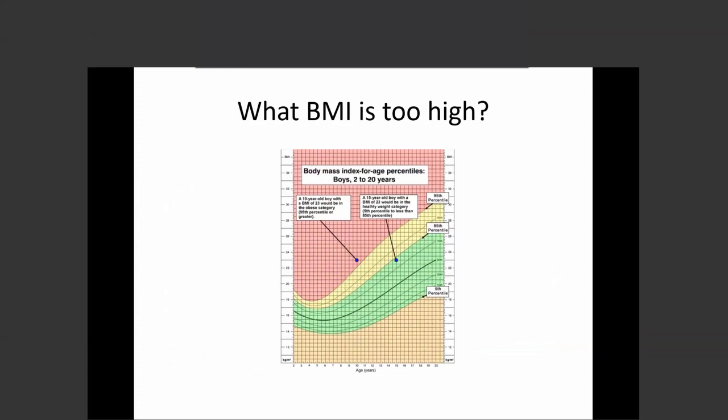The example given here in terms of how to look at this and why it's important to look at it on the percentile chart. This is an example of a 10-year-old boy with a BMI of 23, and in a 10-year-old boy, a BMI of 23 would fall in the obese range, where a 15-year-old with the same BMI would fall into the normal weight range because their percentiles are different. Unlike adults where we can say an absolute BMI, in kids it's the percentile.